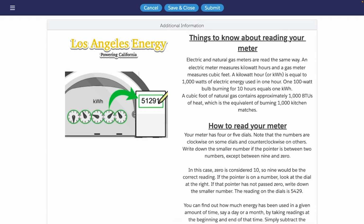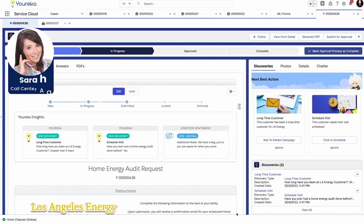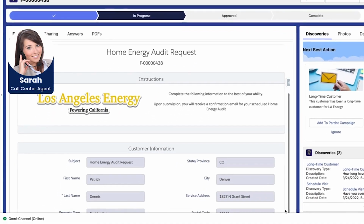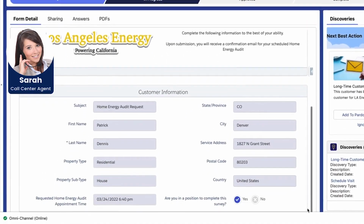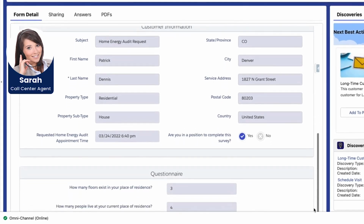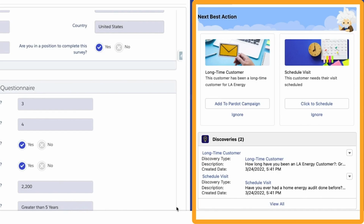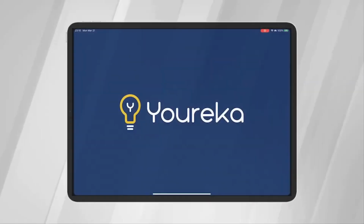consumption. When he's finished, Sarah is notified that the form was completed, and she can review all the information that was filled in, allowing her to have proper context around Patrick's needs and when the visit should take place. Additionally, the answers from the Youreka form serve up some key recommendations about what Sarah should do next.